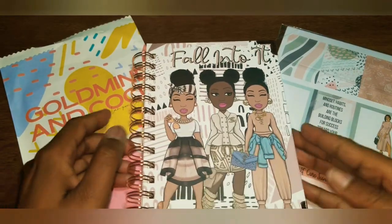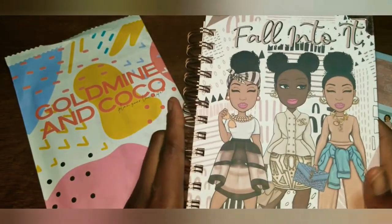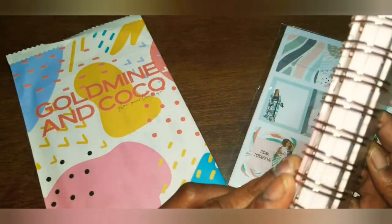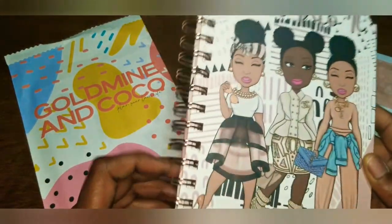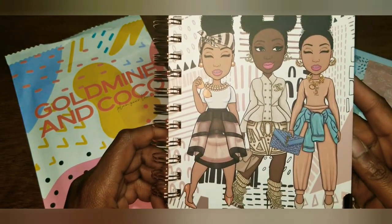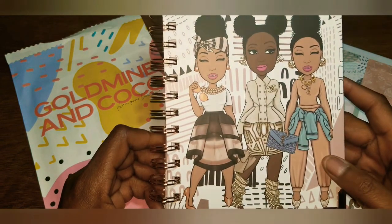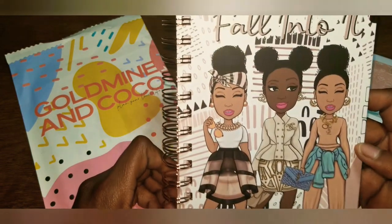So first, we got a journal. Well, yeah, a journal, you can call it, or a notebook. And it's rose gold, and you see Peyton with her cute outfit on, with her heels on, and baby, this outfit right here is the freaking bomb.